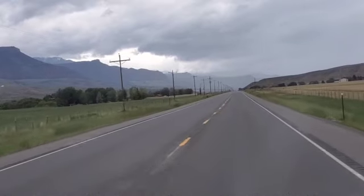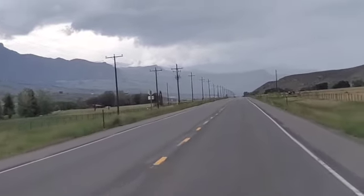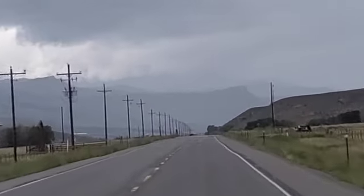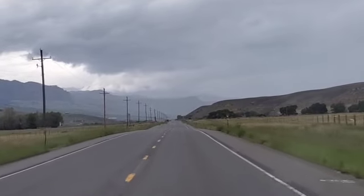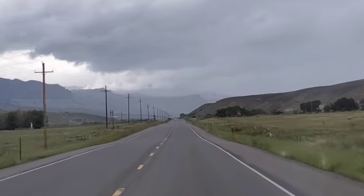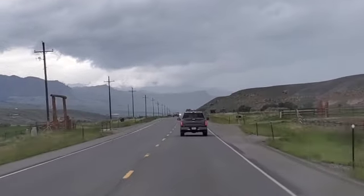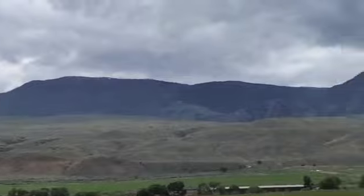I don't know. Isn't this so pretty? I wish you could see what I see. I always wish you could see what I see. I'm heading towards Yellowstone National Park from Cody, Wyoming, and very little traffic. It's awesome. Oh man, some more cool topography over there. I like stuff like that.